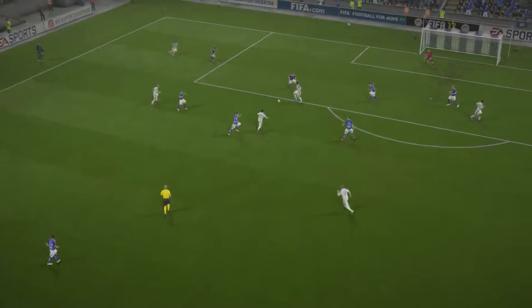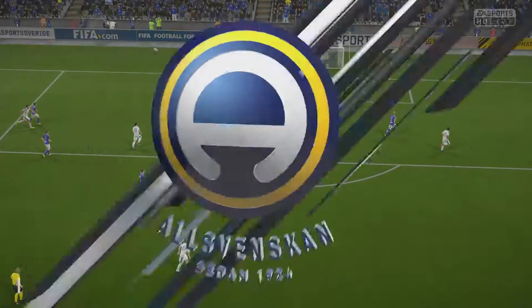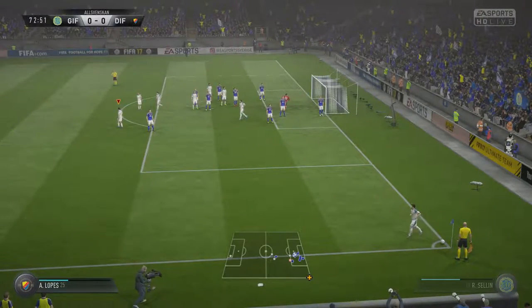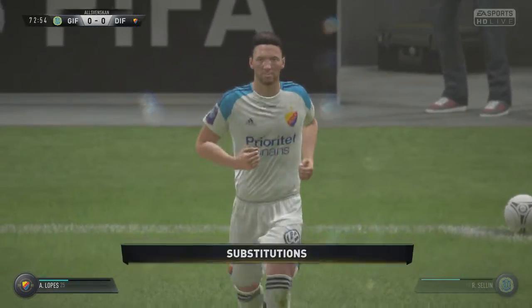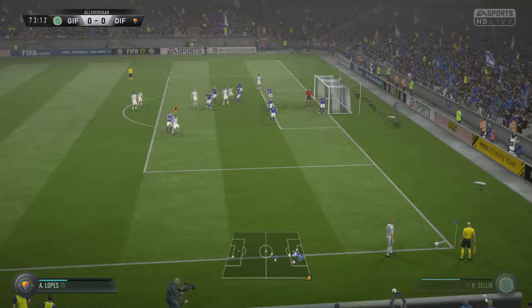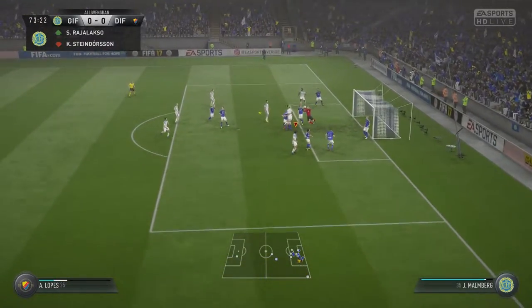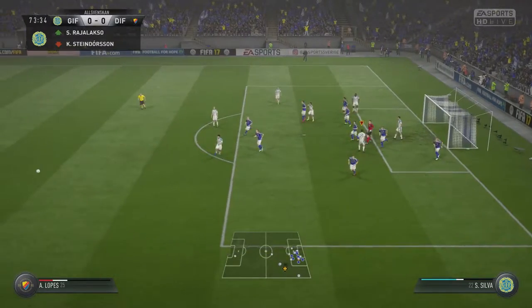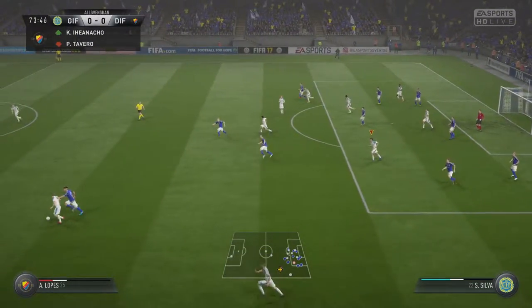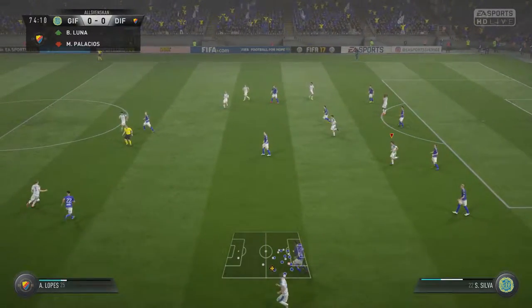Given. Three players coming on. Tries to punch it away. Well, you look at the opposition and almost the belief is flowing out of them. They don't think they can beat this keeper between the sticks.